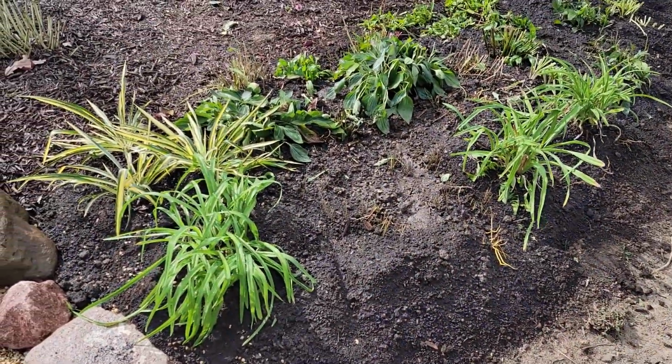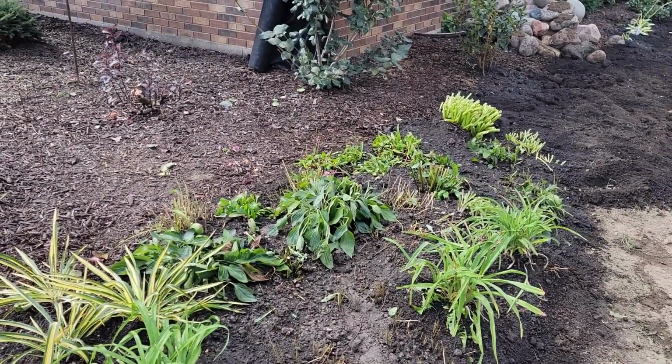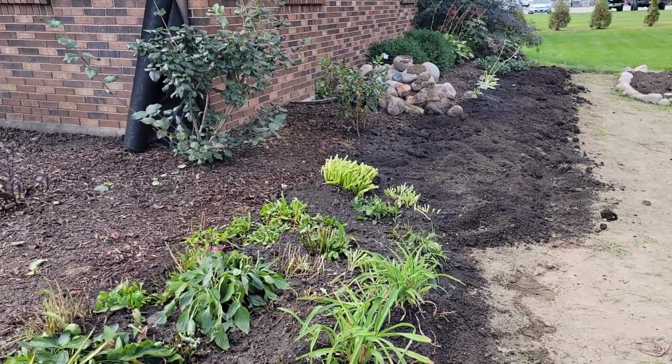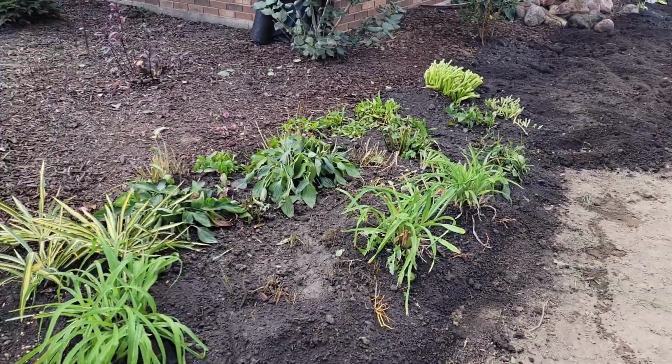And then here's my holding bed over here. I ended up moving three White Shepherd daylilies in here. I moved some purple coneflowers, the white daisies, two hostas, the yarrow. Oh, I did end up moving some Adam's needle too, some yuccas. So that'll all just stay in here for the winter.